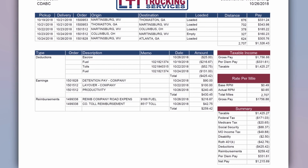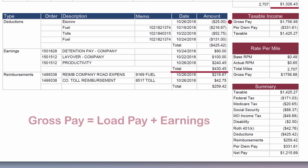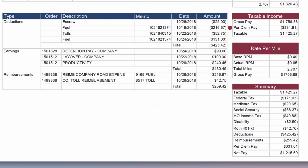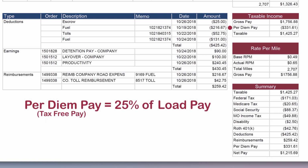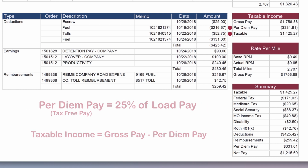Now we'll look at the summary of all this, starting with your taxable income. Gross pay is simply your total pay for each load plus your earnings. Truck drivers are unique in that 25% of your load pay is tax-free. The IRS has issued this to assist you in covering daily expenses on the road. So you're only getting taxed on $1,425, or 75% of your total load pay. That's great news for you.